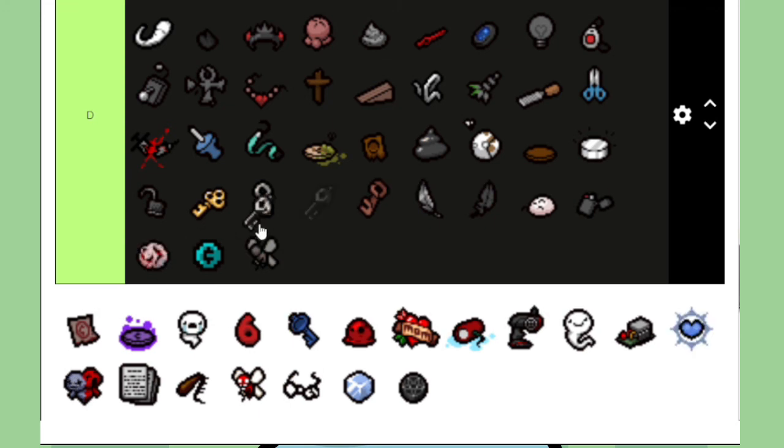Another key. That key is, oh, it's glass. I'd say that's the tastiest key. I like see-through things. They look very nice.